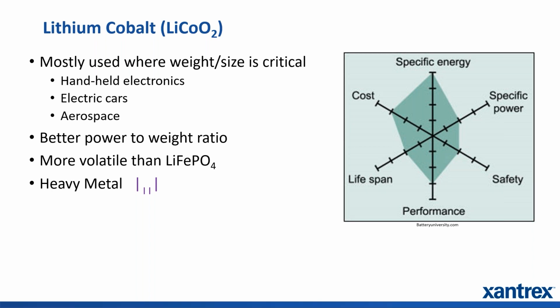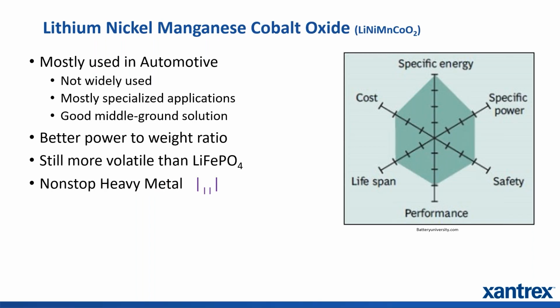That's bad. So let's look at the nickel manganese cobalt oxides. They do a little bit better than the lithium cobalt oxides. Their specific power is a little bit better. Safety is a little bit better. Performance is about the same. Lifespan is about the same. The cost is about the same. But again, we're still dealing with heavy metals because of the cobalt in them.